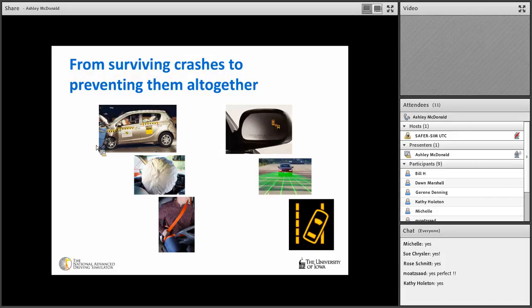So we've come a very long way in the technologies that are in our vehicles today. We've gone from technologies on the left side of your screen that really are there to serve when a collision is happening or has happened, to technologies that can actually prevent the crash from occurring altogether. But as we know, the technologies on the right side of the screen have come on very quickly, and there's a lot of differences about these technologies from one make and model to the next. So we really wanted to understand what the consumer knows about these nuances and these technologies, just to make sure that what they know is translating into the vehicle appropriately.